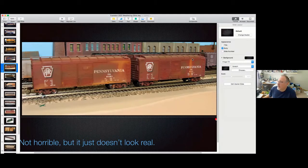So we have some rather interesting rust. This rust sweep on the right that crosses over the Y in Pennsylvania, see how it's getting wider and then it thins out again? That's really unusual. You might see that on a building if there is some kind of an outlet here that is somehow or another spilling out a liquid or something that's causing that pattern to happen. But on the side of a boxcar, it wouldn't flare out and get wider and then get narrow again.